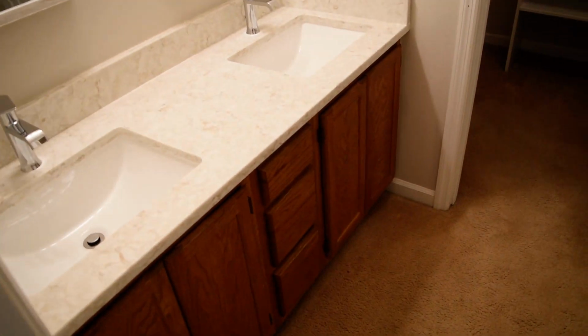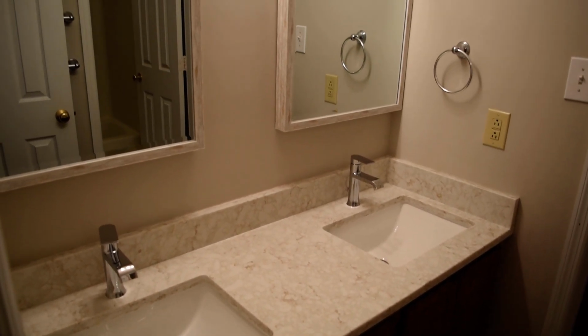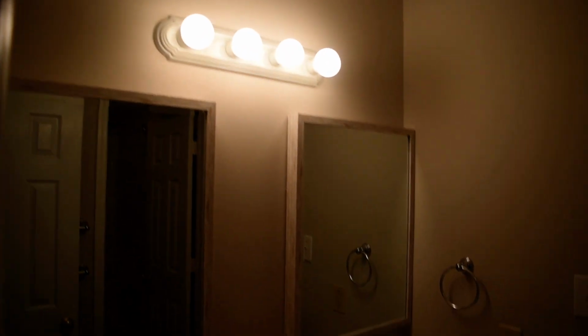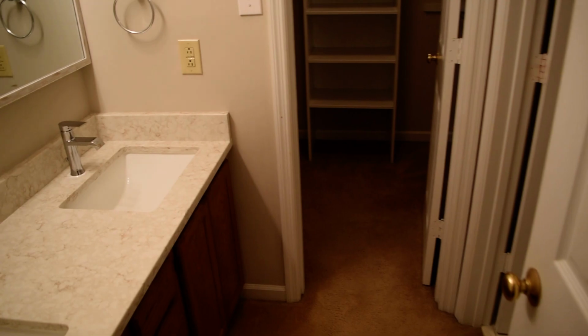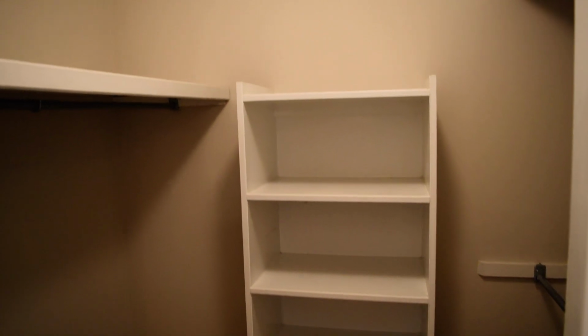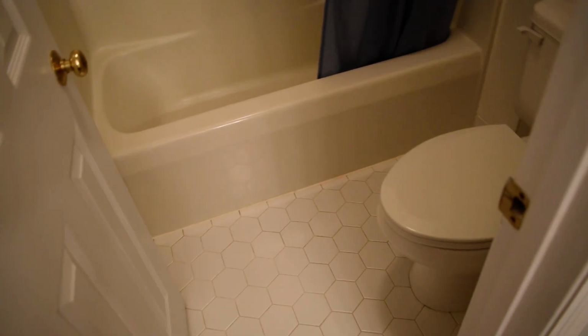And the second full bathroom. Two sinks in the vanity. I really like these mirrors. And a closer look. Very nice. Small walk-in closet with some built-ins for shoes. And here's the shower.